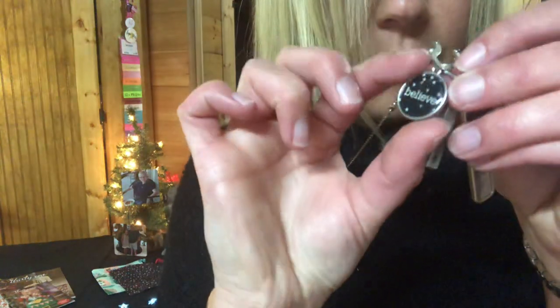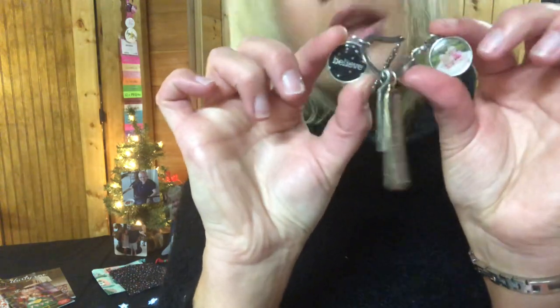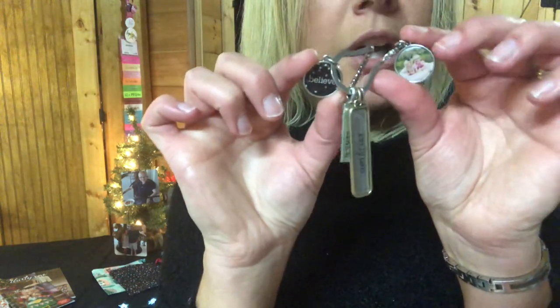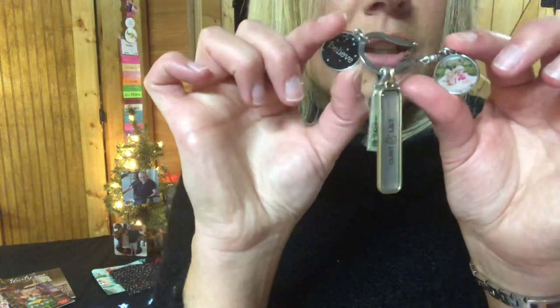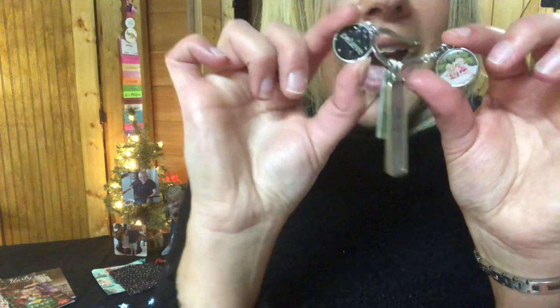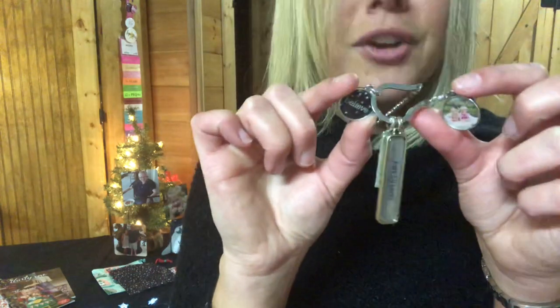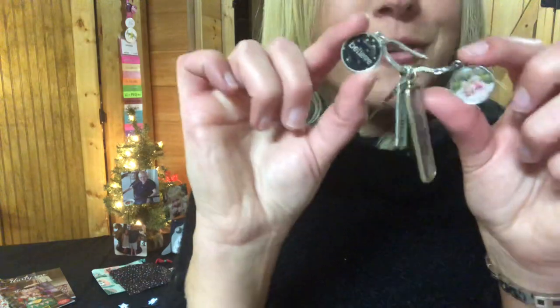And then I also have another charm right here that says Believe. It's the same size as our photo charms, which are right here. You can choose to put your monogram in here. You can choose to put the letter of your name. There's several options that you can choose from. And we have different colors for the background. This one's black. We have hot pink. We have green. We have blue. We have so many options for these.